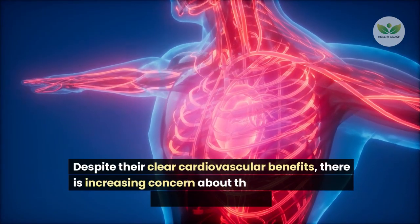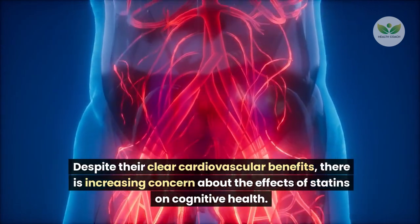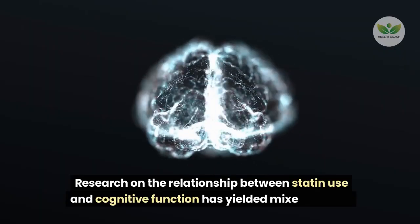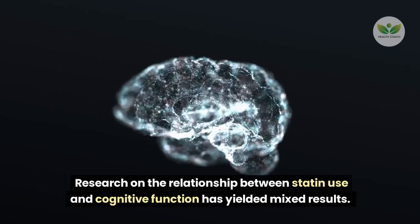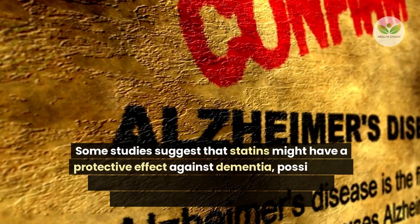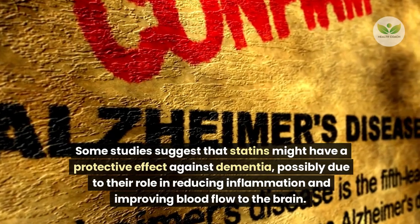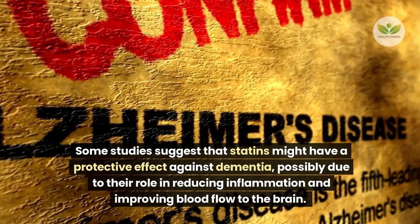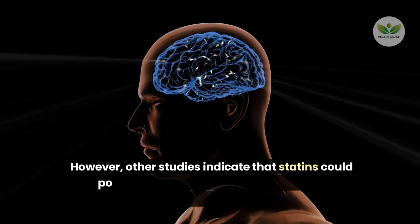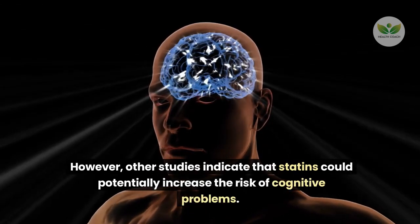Despite their clear cardiovascular benefits, there is increasing concern about the effects of statins on cognitive health. Research on the relationship between statin use and cognitive function has yielded mixed results. Some studies suggest that statins might have a protective effect against dementia, possibly due to their role in reducing inflammation and improving blood flow to the brain. However, other studies indicate that statins could potentially increase the risk of cognitive problems.